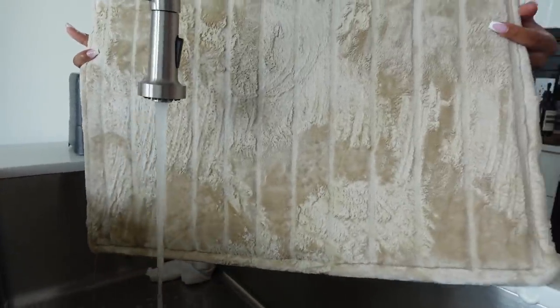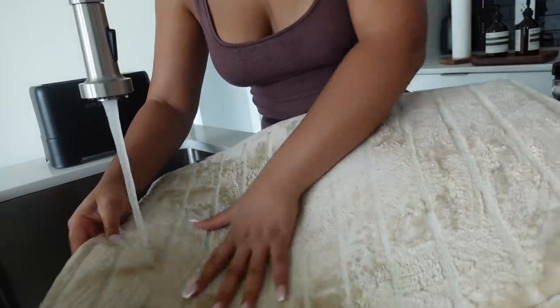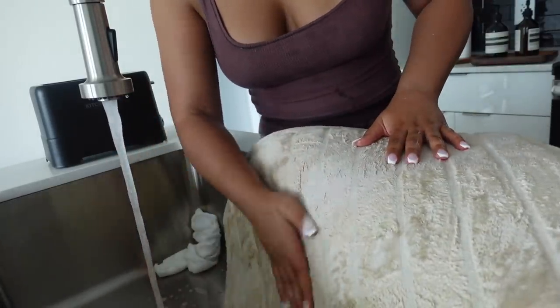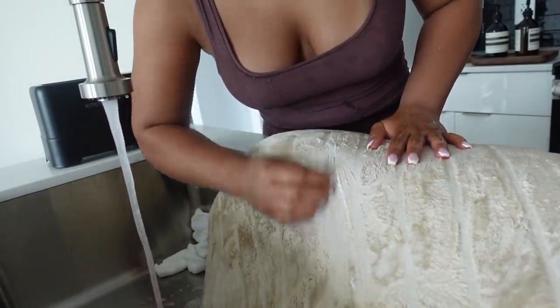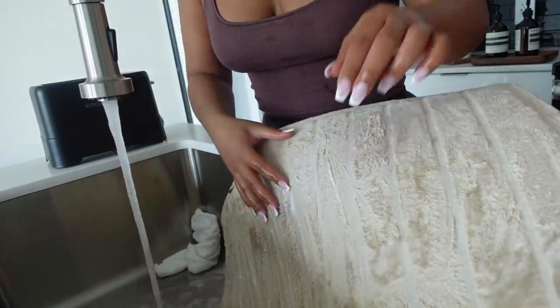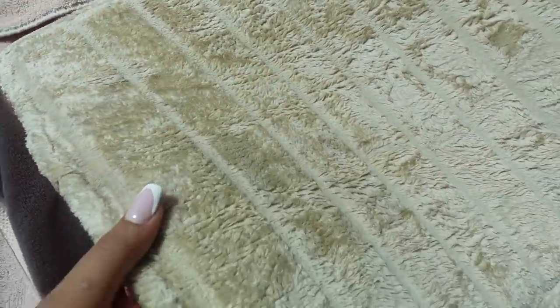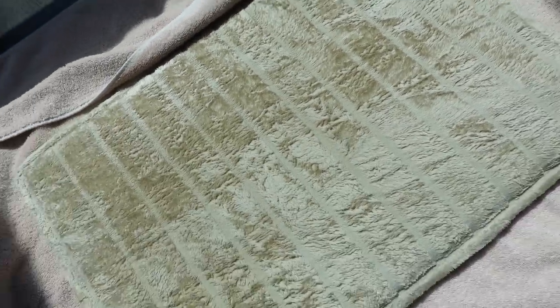So she's getting cleaned. It's coming out. She shouldn't have got that. Yeah, so like I said, Ajax is your best friend. For sure. Okay, she's sunbathing now. But yeah, y'all, make sure y'all use Ajax to get your makeup out of things. I don't know if y'all knew that or not, but yeah.